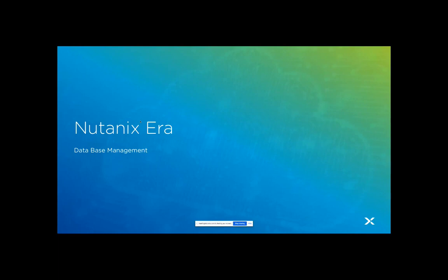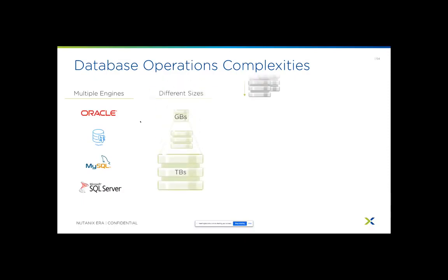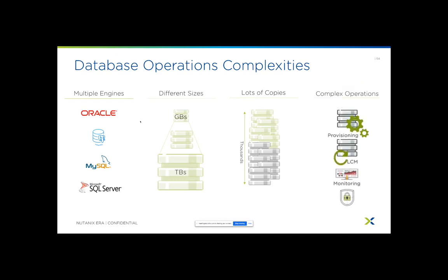Last but not least here, there are more features than that, but in terms of the time, I don't want to take too much time from the other session. Nutanix Era, which is a built-in feature for database as a service. So basically what we have in any organization, we have a lot of multiple database engines. Most of them are different sizes. I have lots of copies that are used for test and development, and even under production and pre-production. There is a complex operation for maintenance, lifecycle and monitoring for those databases.